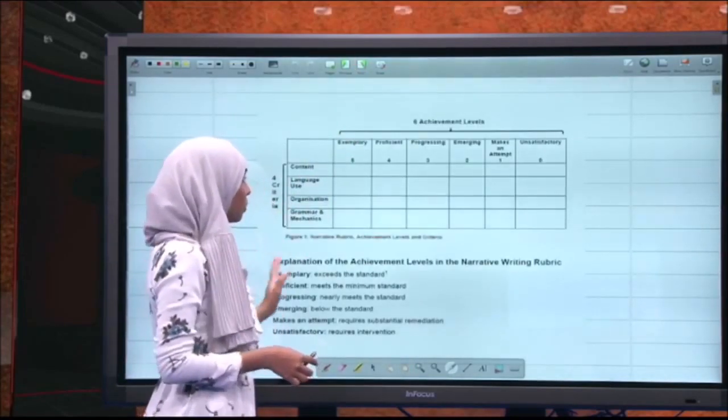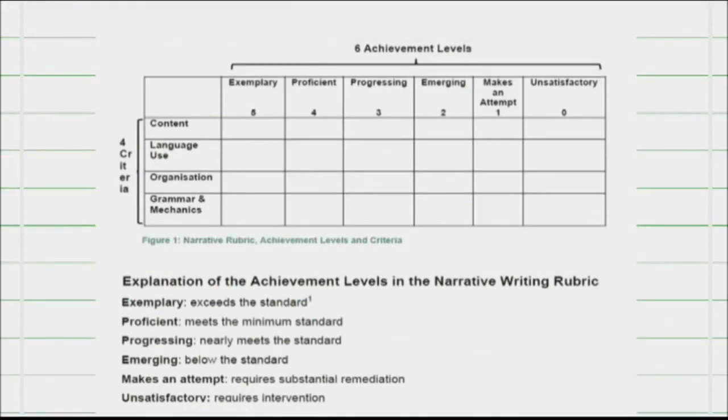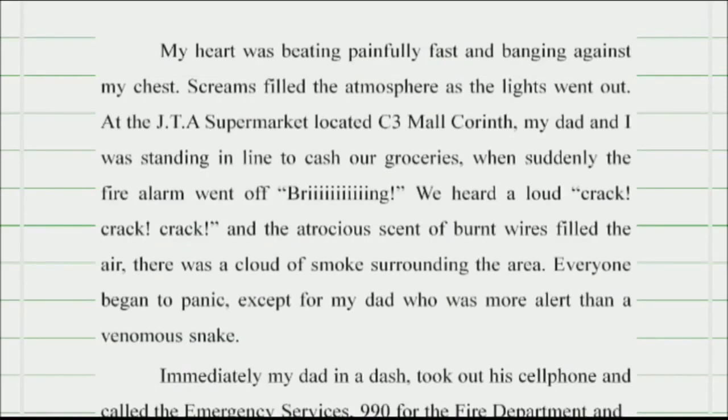So as you all know, this is what your narrative rubric looks like. We will not be using the rubric per se, just as we broke down the report, but we will get as close to it as we can. Right, so let's read this piece here.